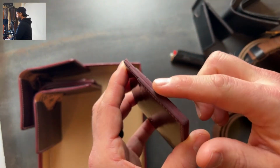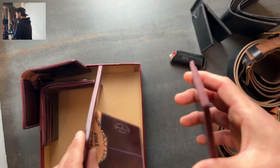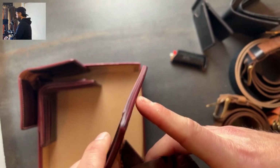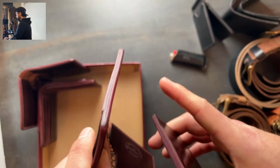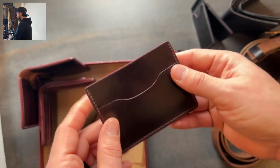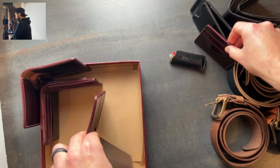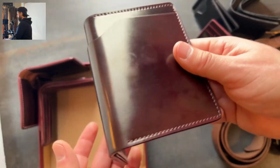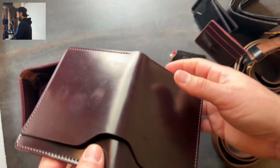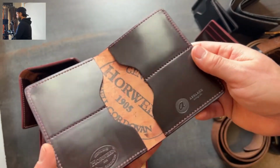You can see we have the hand stained edge applied here, but this one has not yet been waxed and burnished. So you can see the difference of what our process does here. See all the waxing and burnishing, it really fills in all the layers of leather there and gives it a bright, shiny look, very, very clean and refined. What's special about this is it's actually the same exact stain that Horween uses to finish the color on the shell. So it should give a perfect match of color. And I think it just really, really cleans up the look of a wallet.